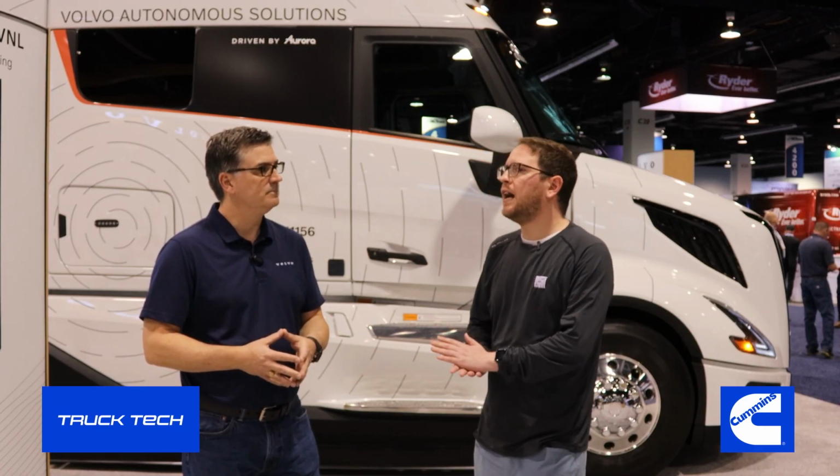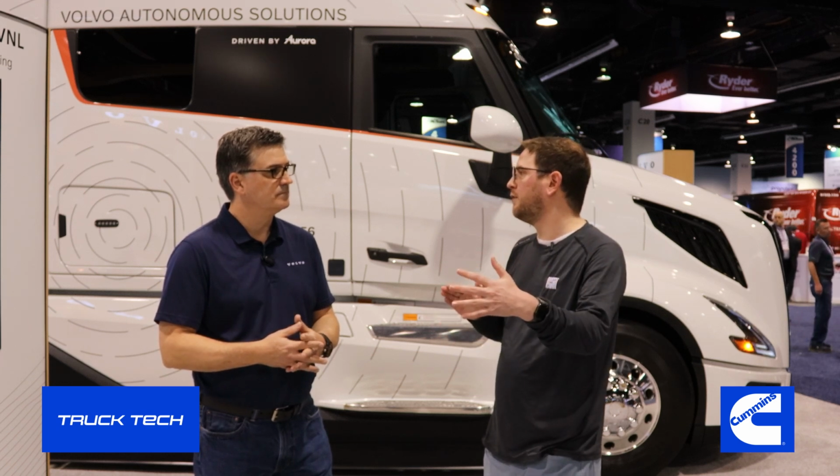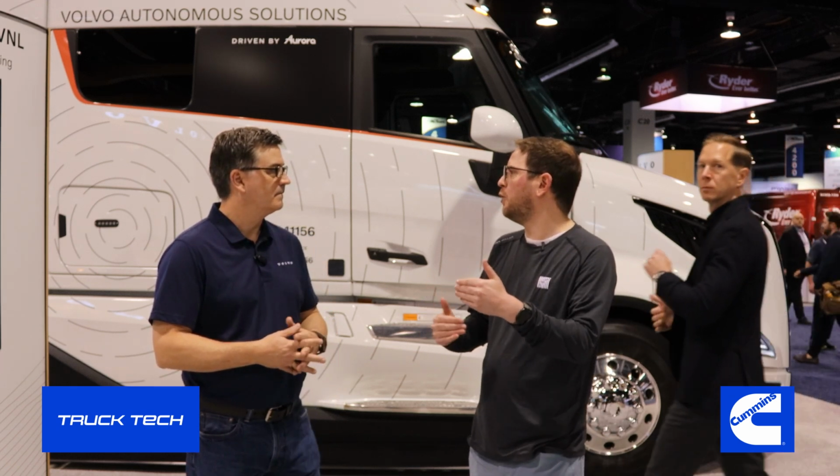So when we're looking at that, I'm assuming there's a Volvo terminal, the Volvo shop, like a full end-to-end truck as a service on behalf of the customer. How does the truck as a service part work?